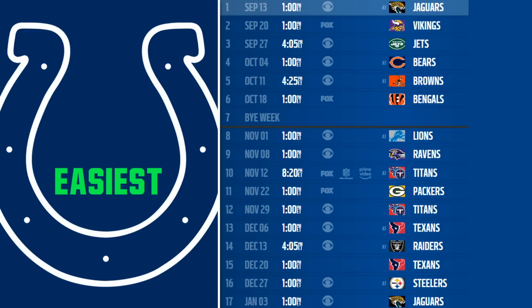what I like here is that they don't play their big-time division games till late. That's good because the Colts are going to be a good team once they get rolling. They don't play them in the first half of the season. They play them after the bye week. So playing the Titans and the Texans down here and getting the Jaguars out of the way early, if there was any game they wanted to get out of the way early out of a division game, it's the Jaguars.